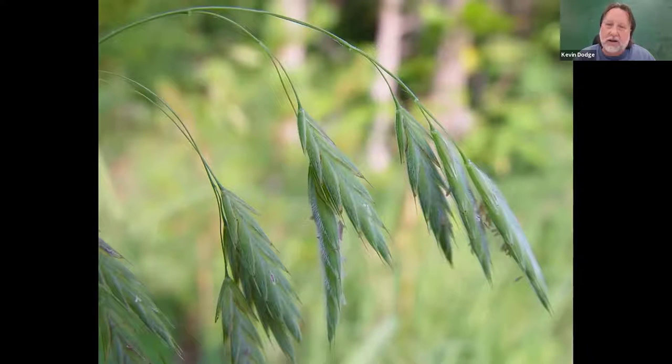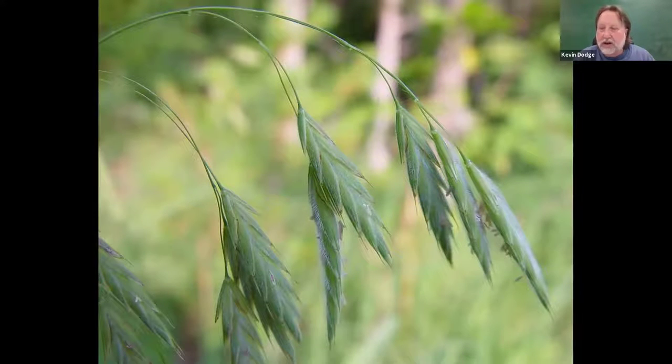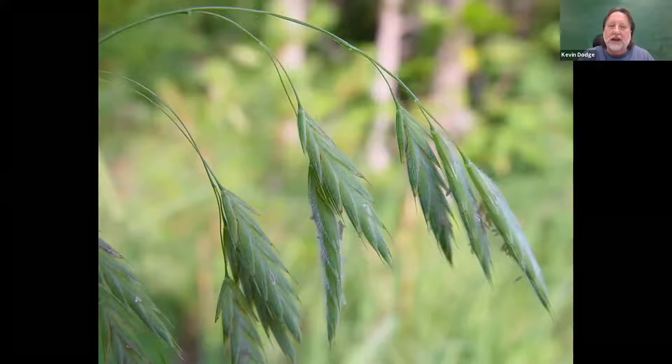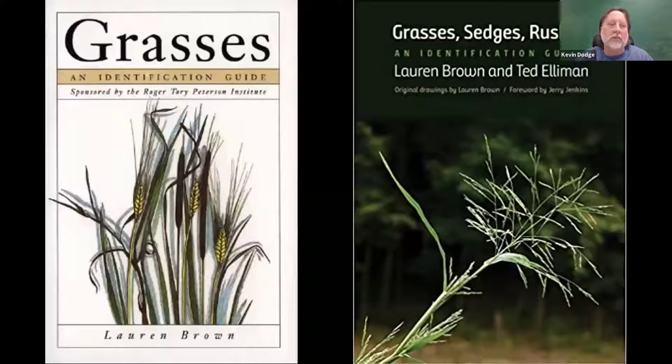Wouldn't it be nice, as the Beach Boys say, if there was something that made life simpler for us? Well, guess what? There is, and there has been since, I think, 1979. And I was very thankful to discover this book, shown here on the left, by Lauren Brown, Grasses, an Identification Guide. And this book changed my life. And actually, you know, being a goofy nerd person, it really did change my life because it gave me hope that I could figure out these grasses.